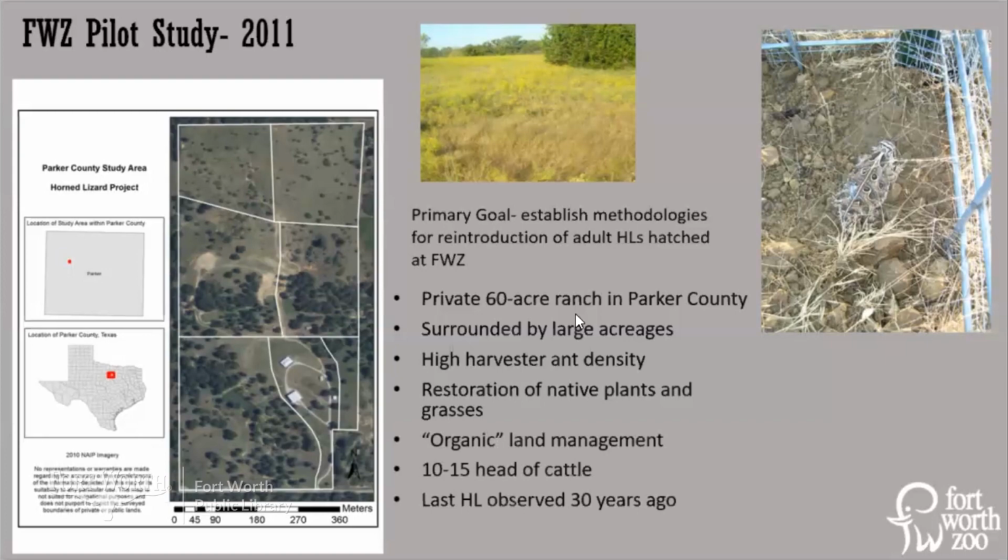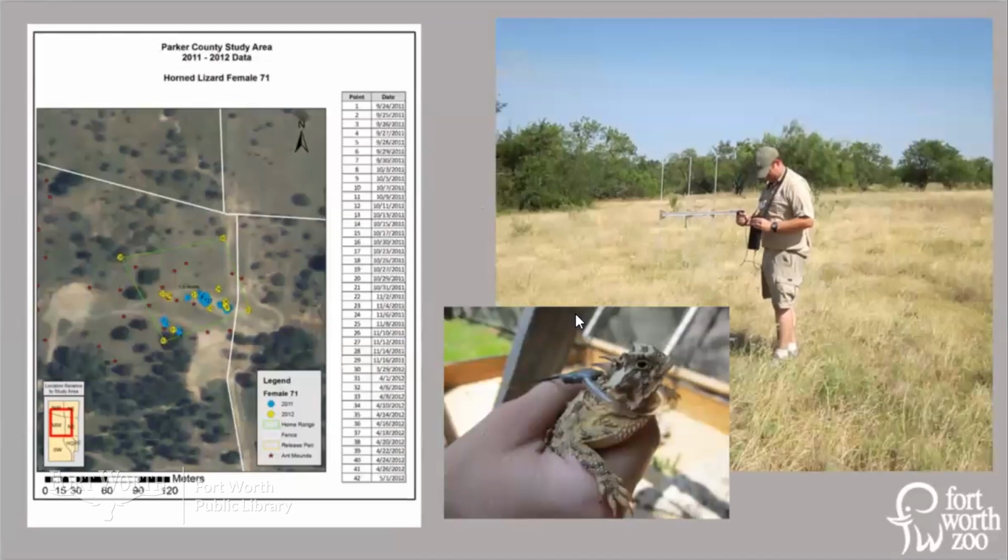So basically we went out there and came up with a method of doing a soft release for horned lizards. A soft release, versus a hard release, means you're putting an animal in an enclosure or exclosure for a short period of time at the site where you're releasing them, so that they can adapt and orient themselves before you let them go. With a hard release, you take them from one place, put them on the ground, and let them scurry off. With reptiles, in particular lizards and snakes, hard releases haven't worked in the past. Some have, like we do with our Louisiana pine snakes, but for the most part, they tend to just run off and never come back.